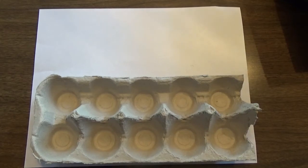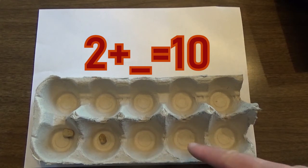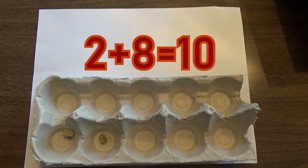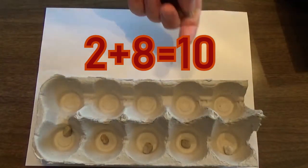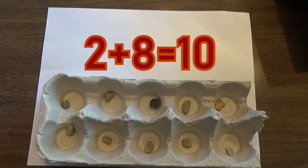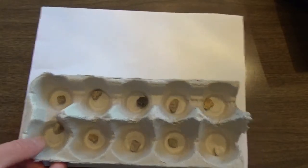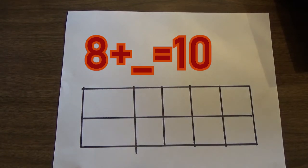Then we have 2 plus some number equals 10. So let's count up how many missing spots there are. 1, 2, 3, 4, 5, 6, 7, 8. So 2 plus 8 equals 10. Let's check our work. 1, 2, 3, 4, 5, 6, 7, and 8. And all together, we have 1, 2, 3, 4, 5, 6, 7, 8, 9, and 10. Perfect.